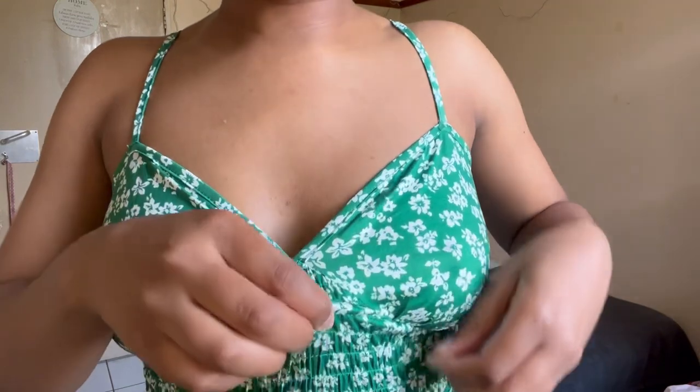Let me just come closer. I don't know if you guys can see how it looks. From here all the way to just above the knees, it's very stretchy. When I was looking at the reviews, I saw a lot of pregnant women wearing it, so that's how I was able to see that it can actually stretch. And I bought it in a size small.